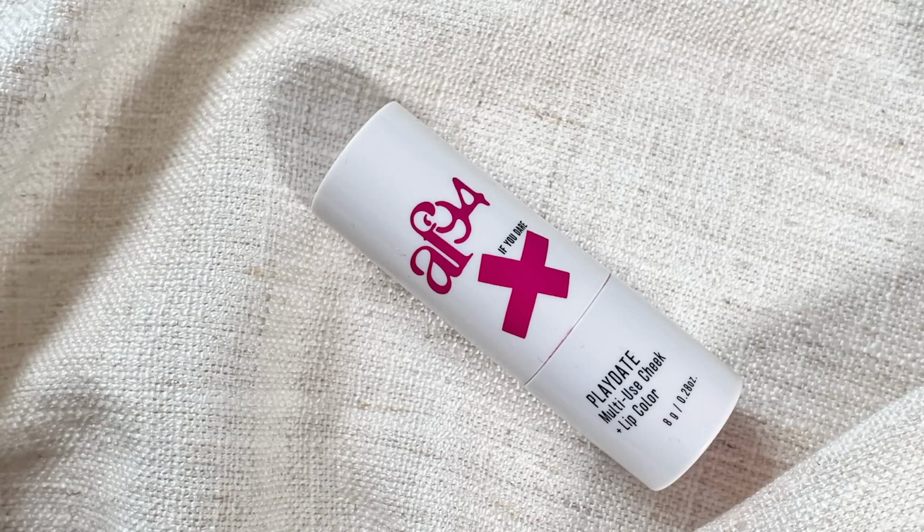Let's start off with this product. This is the Playdate Multi-Use Cheek and Lip Color. I do not like this on my lips. I found it to be a little bit too milky in color on my lips. It made it look chalky, and the color itself isn't my favorite of all time. It's this mauvey color that I don't really reach for that often. It doesn't suit many of my eye looks nor my lip combos.